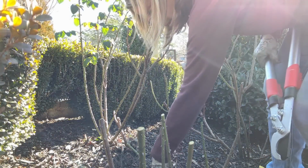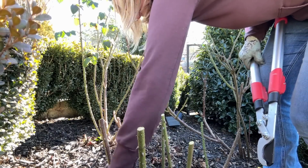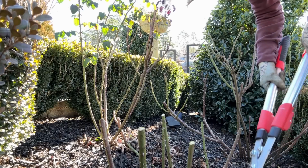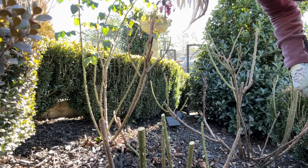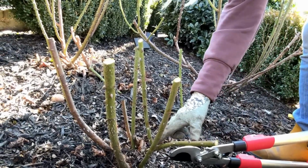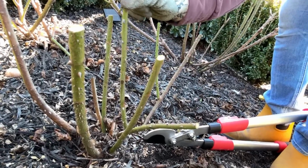Now, of course, earlier in the season, I had dead leaves that had dropped all over. And before, I already got all the dead leaves off. Now, this branch right here is crossing inwards. Do you see this branch right here, how it's going this way and not coming out towards this way? So I'm going to remove this branch right here.